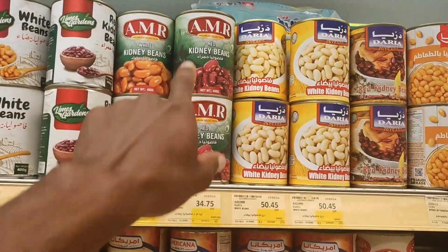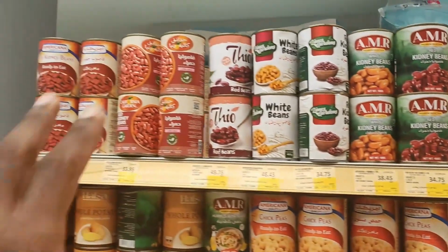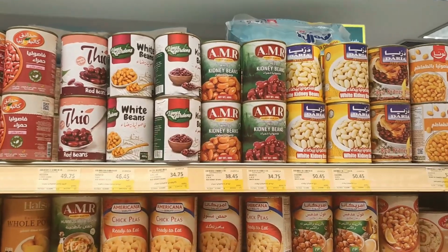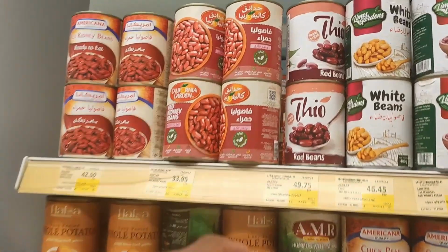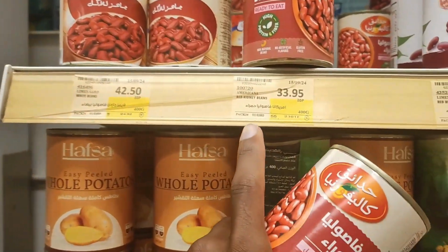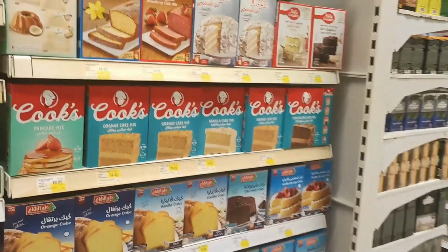I've also bought AMR before. These are okay. They're not the best. Sometimes they're not as consistent as the California Garden and the American. Sometimes you get a can and maybe it's burnt, or maybe it's coagulated or something like that. These two are pretty much always consistent. So I'm gonna pick up 2 cans of California Garden today. These cans are 34 pounds, but notice how the cans are shaking, about to fall off. You guys see that?